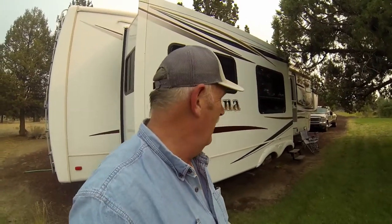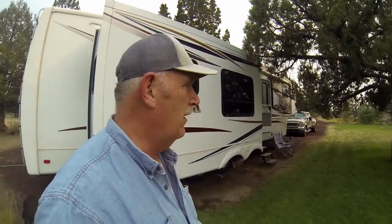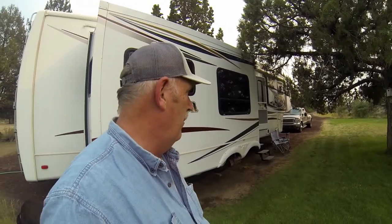Hi guys, so we got the trailer back up here, and she's in good shape. We got all of the tanks flushed really well. We decided we're going to leave the RV here for the winter again, and next spring when we come back up, we'll decide if we're going to bring it home. But all systems are 100%, very happy with it, and we'll be heading home.